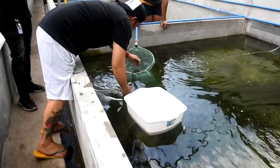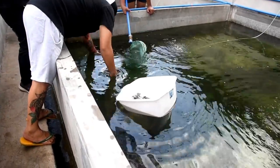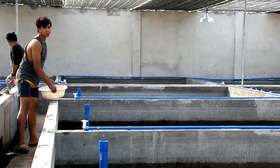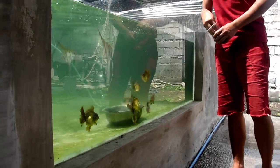Our farm here, hindi naman sobra kalaki, it's not that big. Siguro, starting pa lang kami, we have around 28 boxes, ranging from sizes of 10 by 10 by 2. So that's 10 feet by 10 feet by 2 feet. And there are a few that are 12 feet by 12 feet by 2.